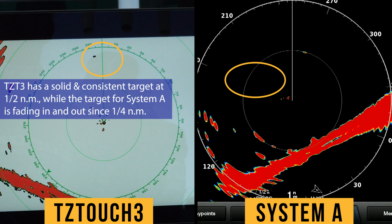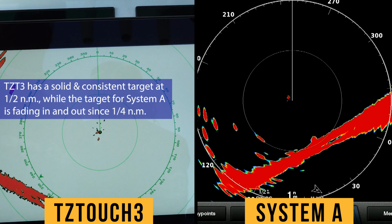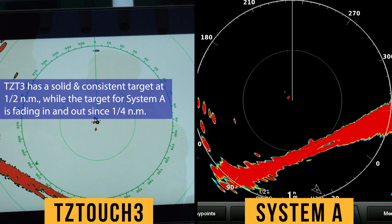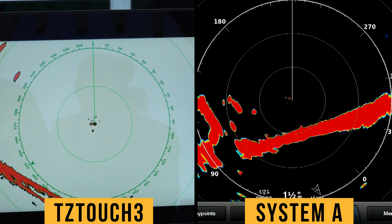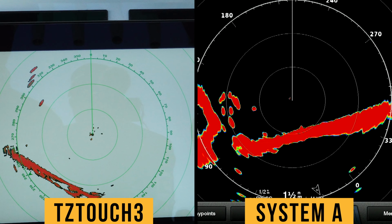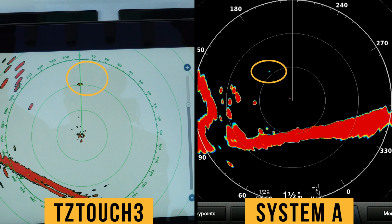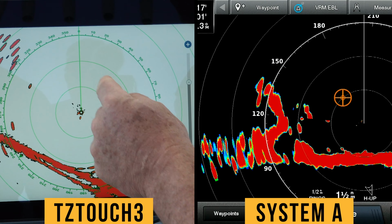So it's still picking up the boats next to us, as you can see. Targets are, again, not clearly well defined, but that's expected when we zoom out. So let's take it out one more step there. We lost him between a quarter and a half. And obviously, as you can see, oh, there he is. Again, half mile.